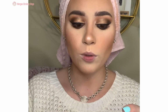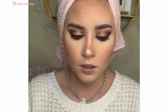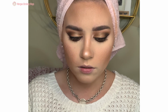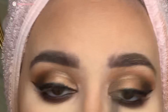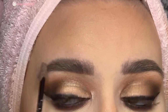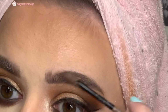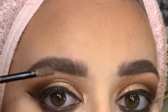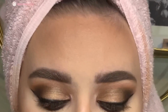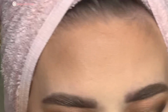Now I'm gonna be going in with this Tattoo Studio Brow Gel by Maybelline in blonde. Okay, so we're gonna come in and I just do the ends and then I'll brush through. It just lightens them up and gives them that highlighted look. I think I said that in one of my previous videos. I just love when the brows look highlighted.